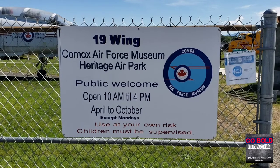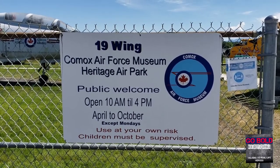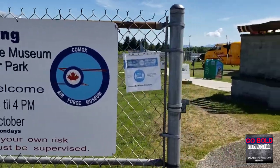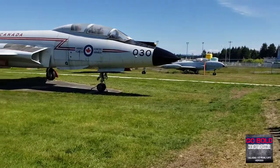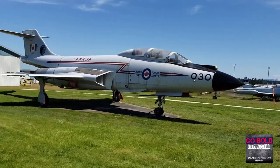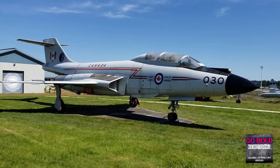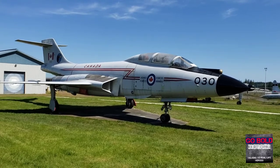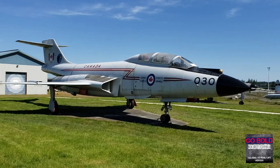Welcome everybody to the 19 Wing CFB Comox Air Force Museum Heritage Air Park. This park is at Canadian Forces Base Comox, just outside of the base, and it is open to the public and free to access. And it's got a nice selection of aircraft that the Royal Canadian Air Force has flown.